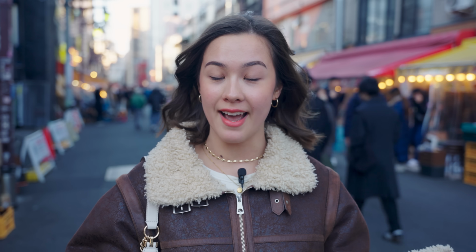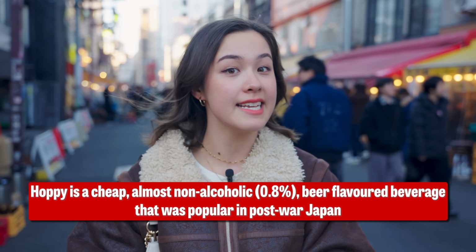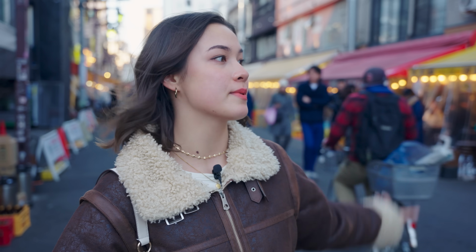There's also history behind the Hoppy Street name. So Hoppy is actually a low alcoholic beverage that tastes like beer, and during the time that this place originated, beer was expensive, so people just opted for Hoppy instead, and the name stuck. So I'd love to have a beer right now, but I've got work to do. So let's move on to the next spot.